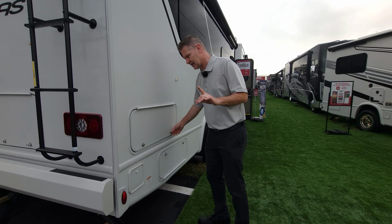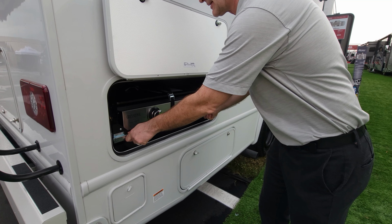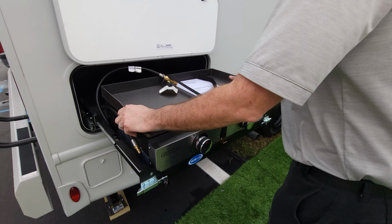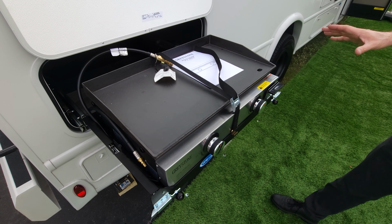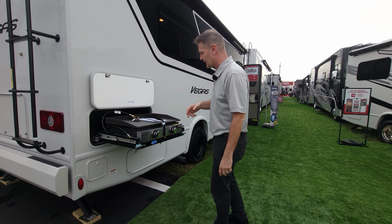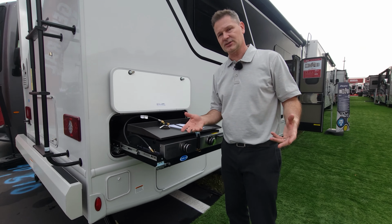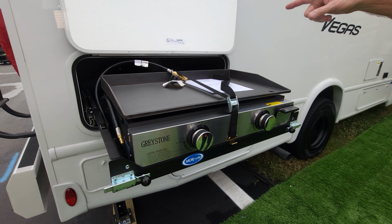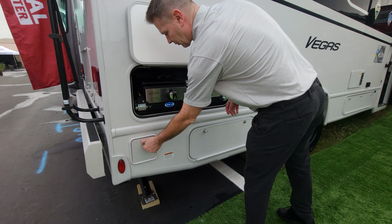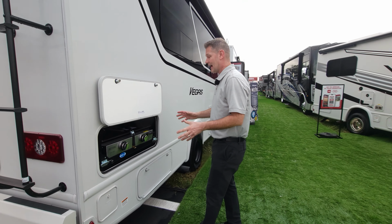The other feature I love, and we're going this direction, and I think it's fantastic. These pull-out griddles. I love cooking on a griddle way better than a grill. Now there are certain things like a steak is always, in my opinion, gonna taste better on a grill, but when you are out camping, baking eggs, maybe you're fishing, you throw the fish on here, this hooks right into your exterior propane connection, which is located right here. And now you have a great way to cook outside.